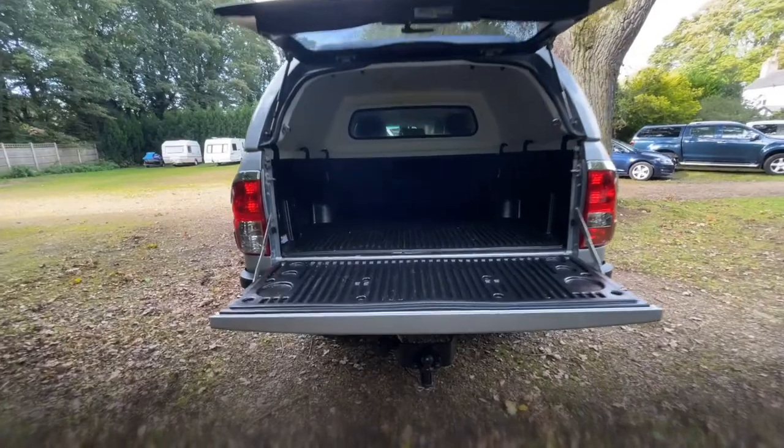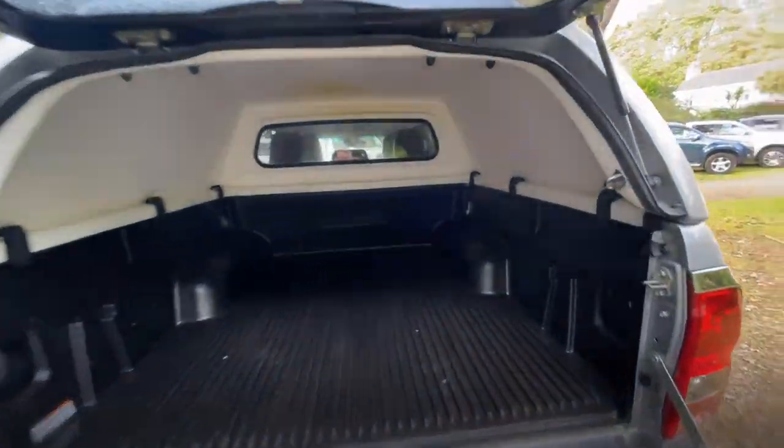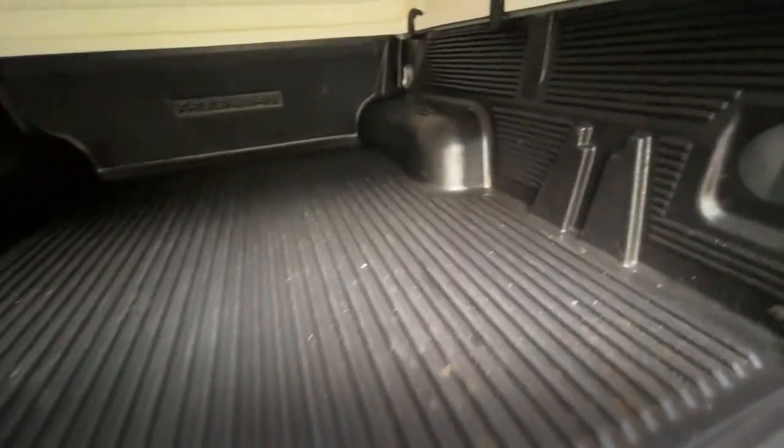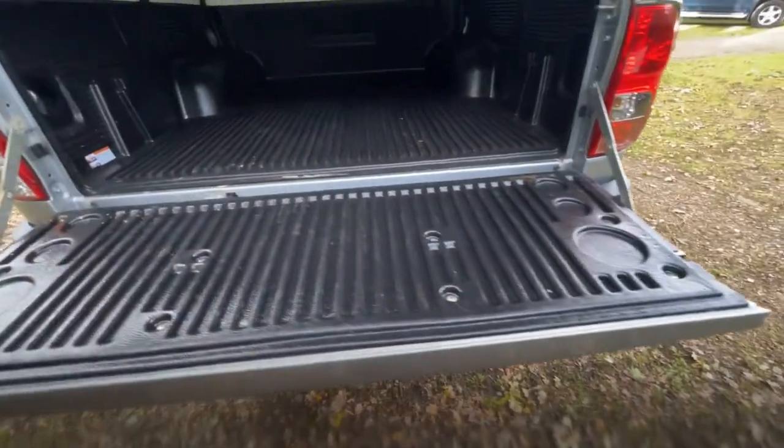In the rear, so it's a decent size aperture opening, whatever you want to call it. And in the box, it looks very clean, and the floor looks very clean as well. It doesn't look to me like it's had a hard life. I don't think it really takes a genius to figure that out. I don't think the truck's had a hard life at all. It's very clean.